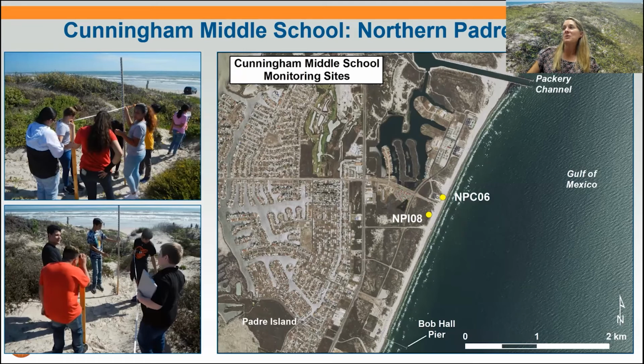Our middle school that we work with is called Cunningham Middle School at South Park. They are part of the Corpus Christi ISD program. We work with 8th graders here, and this is where I have some heart research graduate students come out and help me collect the data so that we can break them into groups and have constant supervision.